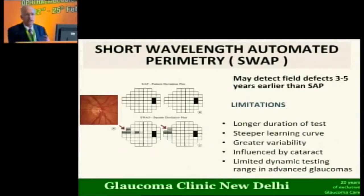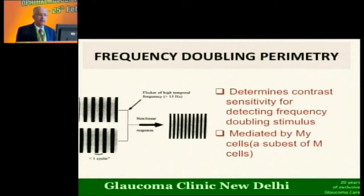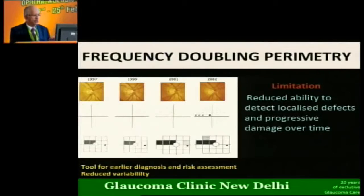Eventually, Humphrey also introduced it on the theta strategy. So the advantage of the blue on yellow test was that it was supposed to detect damage 3 to 5 years before it manifested on conventional white-on-white perimetry. Coming up on the faster strategy, it saved time. Then we had the frequency doubling perimetry, which focused on the magnocellular cells and determined contrast sensitivity using the doubling frequency stimulus. Again, the idea was to use it as a tool to assess early changes.